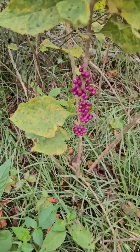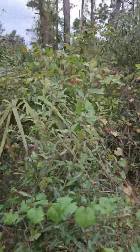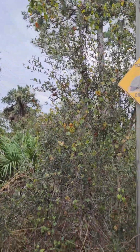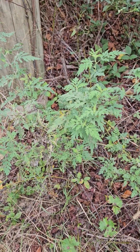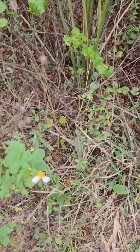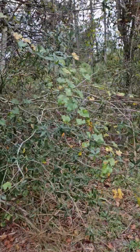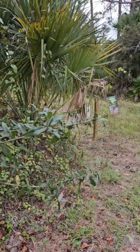There's some beautyberry. This is some wild coffee. Hopefully, again, we're kind of illustrating the fact that this is not just useless underbrush. Everything you see is a native plant. There's a nice sable palm back there. This looks like ragweed. Yes. A little bit of Spanish needle here. Unfortunately, neither gopher tortoise was out, but it is very cold today, 59 degrees, so they are probably hanging out cozy down deep underground.